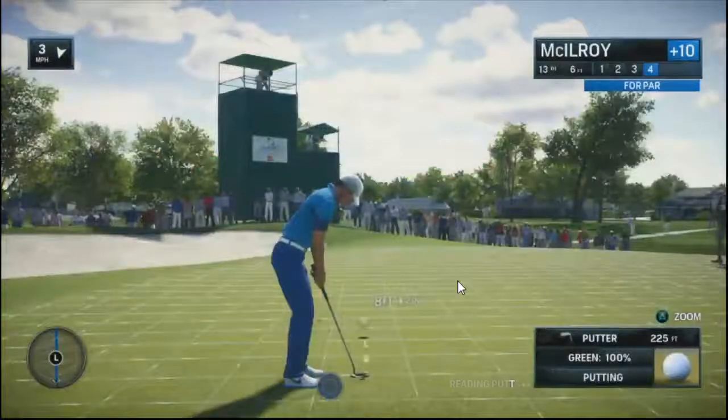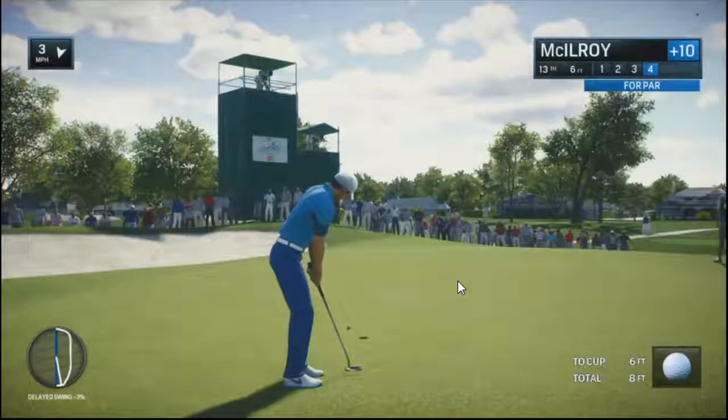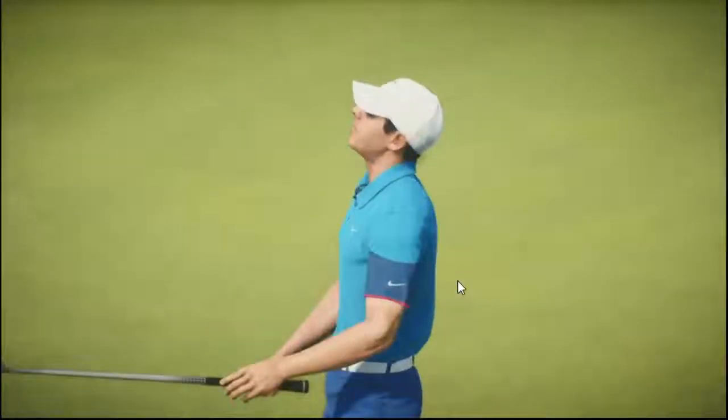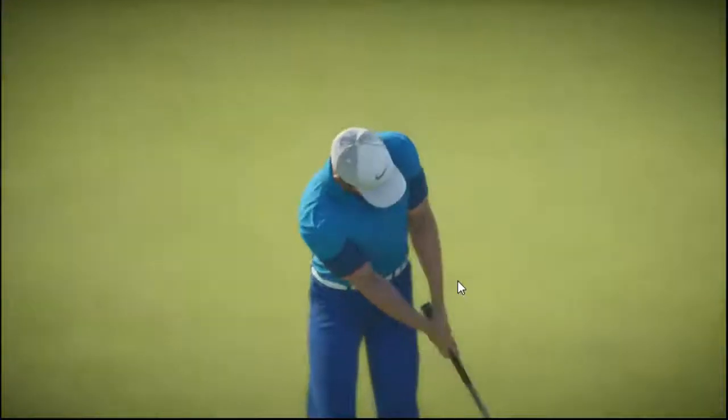Not a gimme, but well within his range. Oh, wow, that was so close, Frank. Just time to forget that one. I mean, he couldn't hit that much better. Just a couple of feet. Then a rocky round.